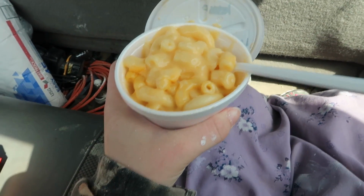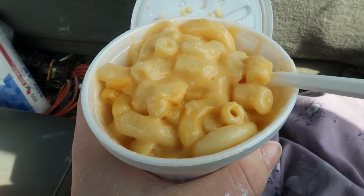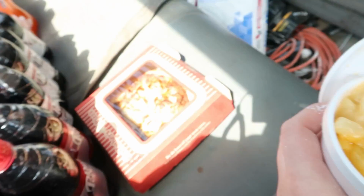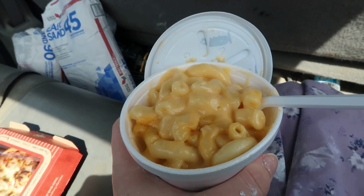Okay, so here's the breaded chicken. I have Grace's mac and cheese, and she told me I could try it, so I'm gonna. And then I have my pizza and some pop. I'm gonna devour all this and be right back.